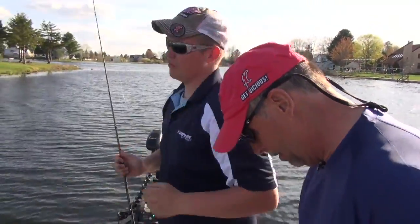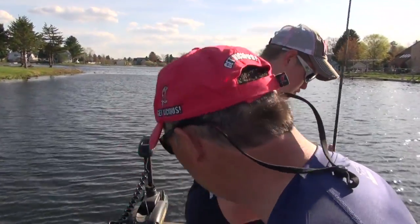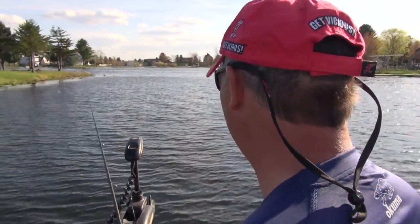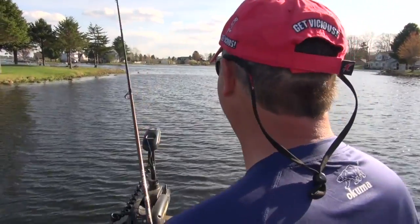I believe it would be my turn in the bow. That's good because the wind's blowing on this side, and so it's getting a little too tough for you? I just don't feel like doing it anymore. Okay. My arms are sore from all the fish you're not catching.